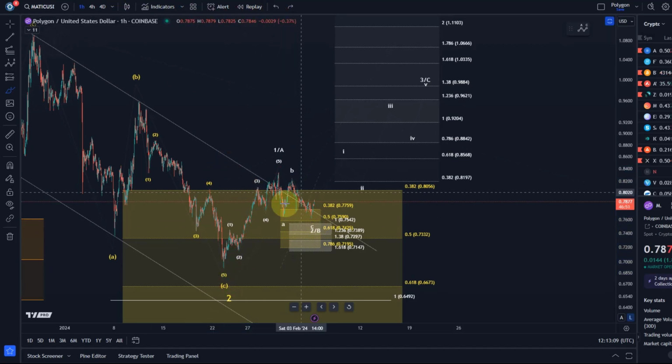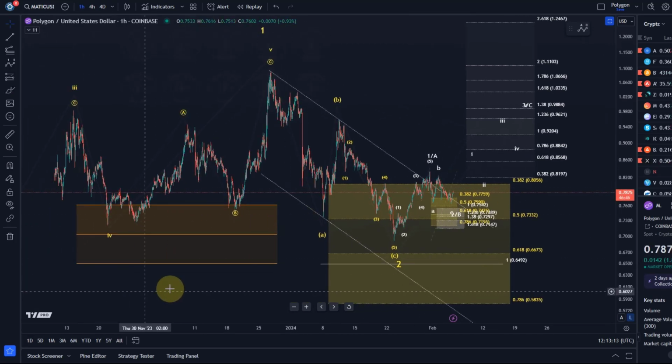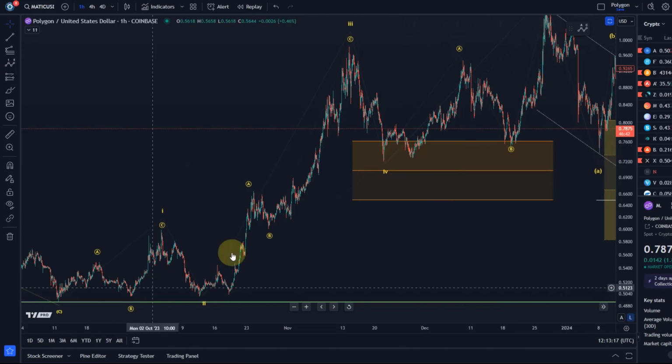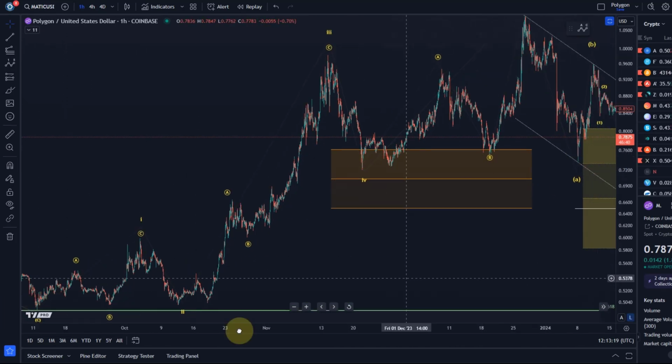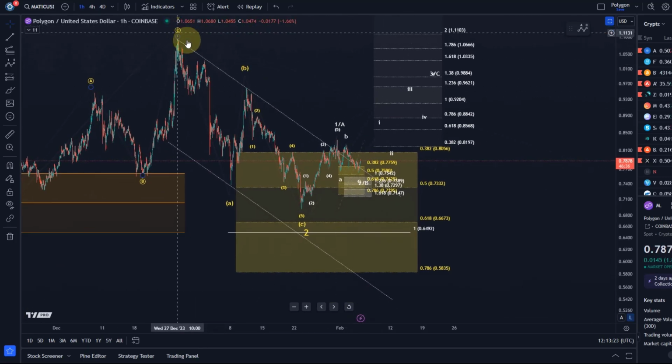The reason I highlight this is because, looking at the bigger picture, we already have a 1-2 setup. So we had 5 waves up from the September lows into the December highs, then obviously a 3-wave pullback in a wave 2. And we've got the same situation again in small.